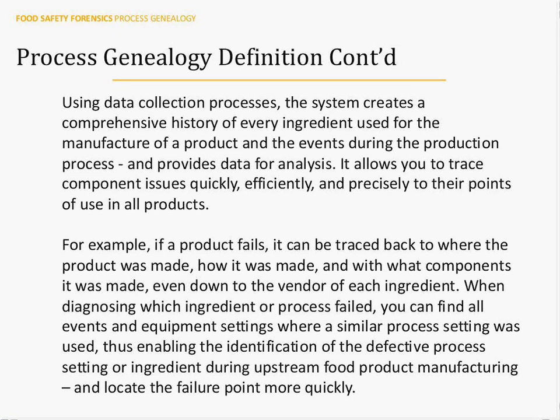When diagnosing which ingredient or process failed, you can find all events and equipment settings where a similar process setting was used, thus enabling the identification of a defective process setting or ingredient during upstream food product manufacturing and locate the failure point more quickly. In other words, there could have been a machine failure that caused the contamination of a food product. Genealogy is more about the process in the production plant versus the product, which is tracked back.